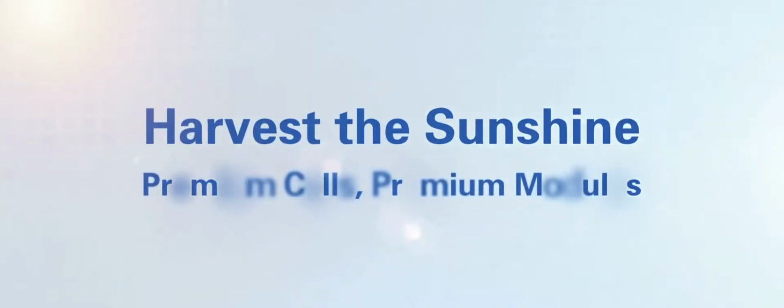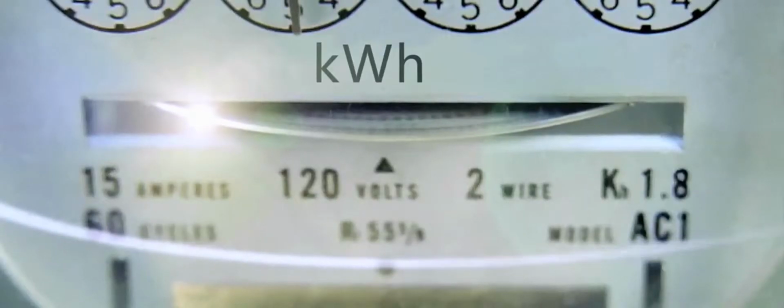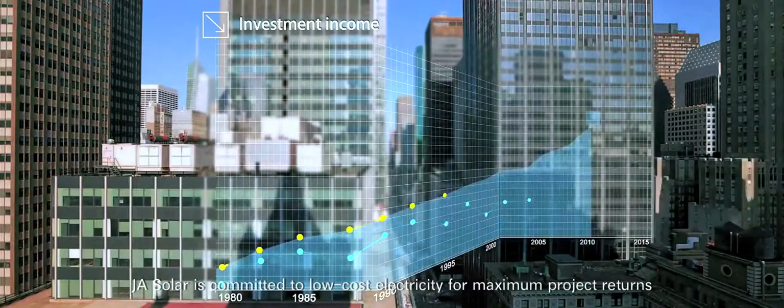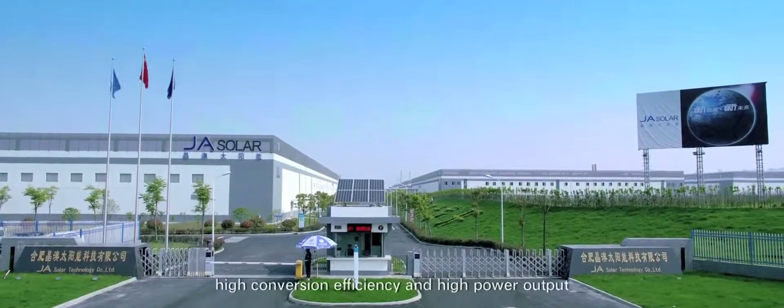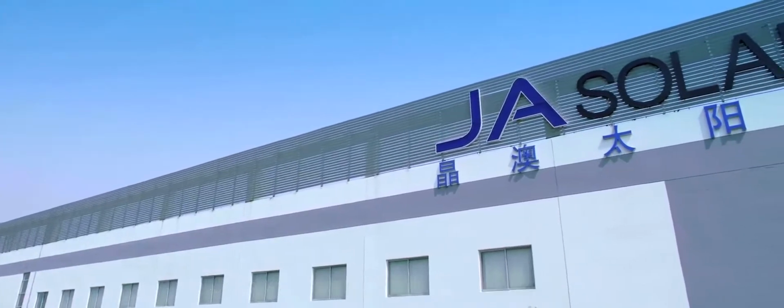JA Solar. Harvest the sunshine. Premium cells, premium modules. JA Solar is committed to low-cost electricity for maximum project returns, through modules with high reliability, high conversion efficiency, and high power output.